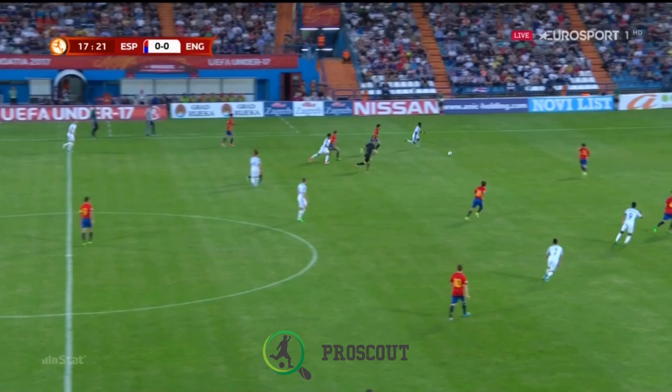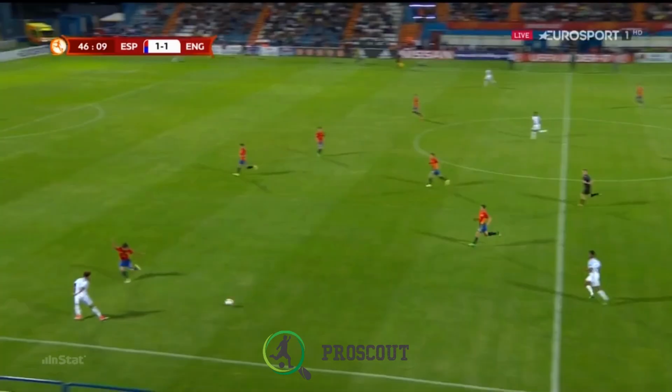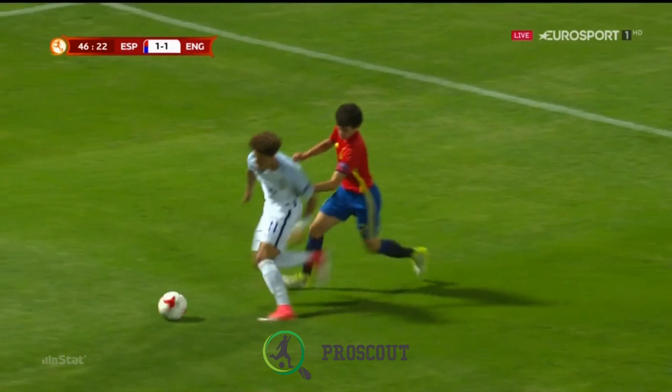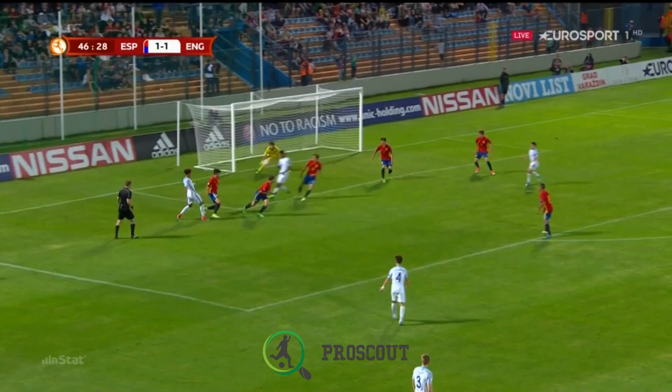Hudson-Odoi, running at them again, Hudson-Odoi! Well, it was there already. There's so much space for that ball to be whipped in behind England. Sancho. Good work from Sancho, away from Morey. Sancho again, around the outside of Morey. Good work from Sancho. Oh, and he's just clipped it.